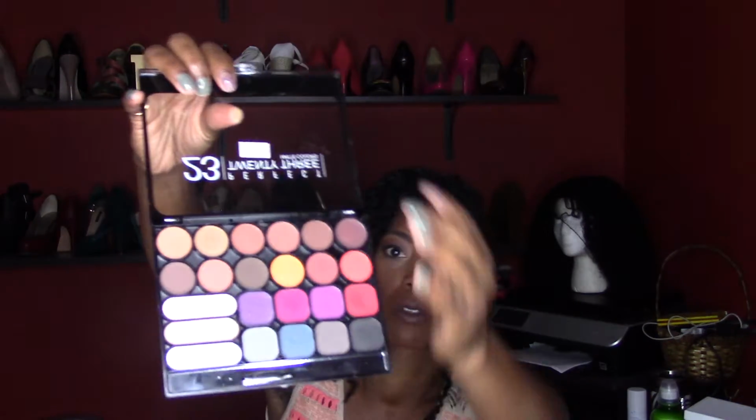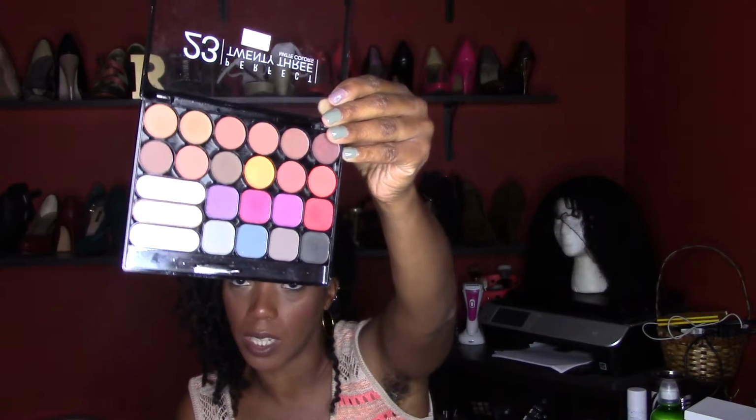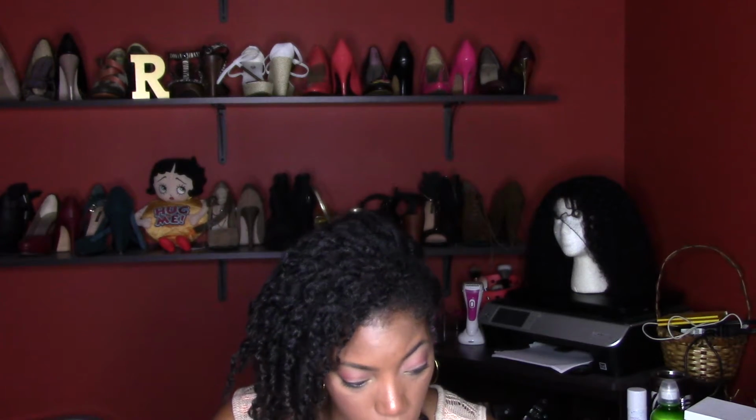It does not have a mirror, but this is 23 eyeshadows. And I mean, don't sleep on the beauty supply store. These are Nicka K shadows, and they are really, really pretty, and they're pigmented too. I actually have that look on my eyes today. I use this palette to achieve this look. So if you want a tutorial on this look, just leave it down below.